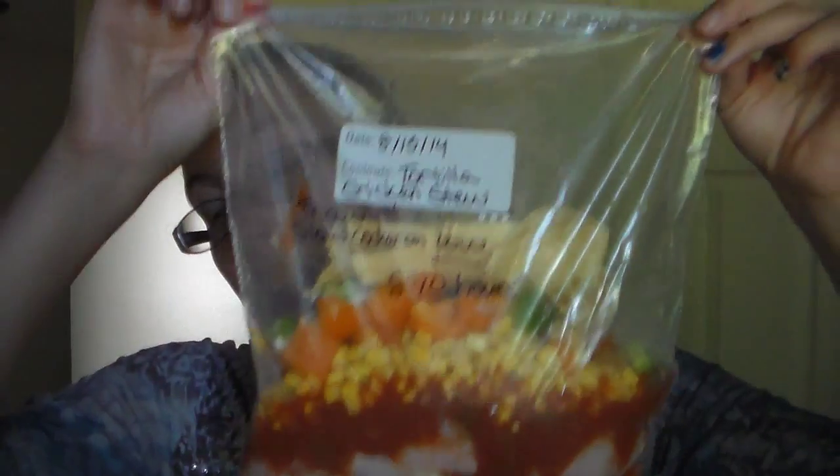And then we're going to do 6 corn tortillas, 3 each shredded. So I just chopped the tortillas into strips. They're on top. I'm going to let all the air out and we're gonna go freeze them.